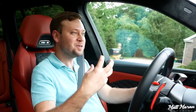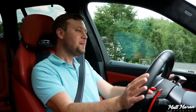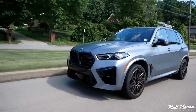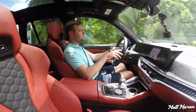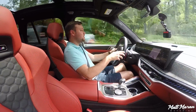You can tell the way they tuned it was that this thing wants to take off on you. Now it's not hard to control or anything, but it just gives you this very eager feel that is very fun and just reminds you that you have a lot of power under your foot there that is ready to go at a moment's notice. Other things though, it's nice and quiet too. Very little road noise so far. Tire noise is actually pretty decent considering how massive these tires are.